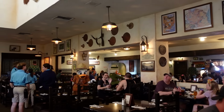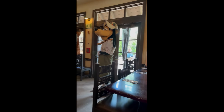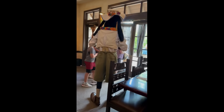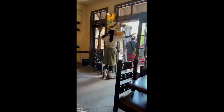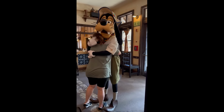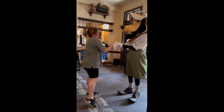Who doesn't love that, right? It's just such a fun, whimsical atmosphere. And my cousin is just totally in love with Goofy. And it was so nice because we were actually in line up at the buffet getting some food. And our server came and grabbed us and said, hey, because we already told him that she really likes Goofy, Goofy's coming around right now. Head back to your table. And that was just wicked nice to create that moment so that we didn't miss out.